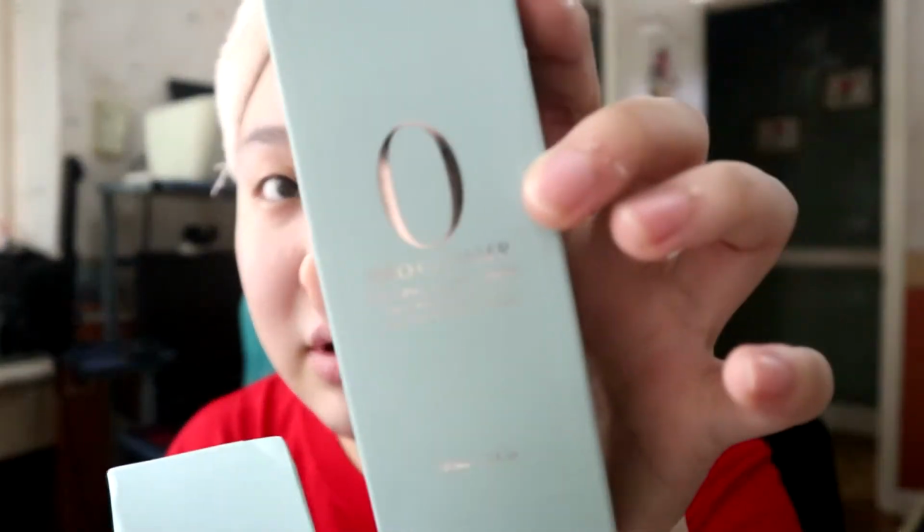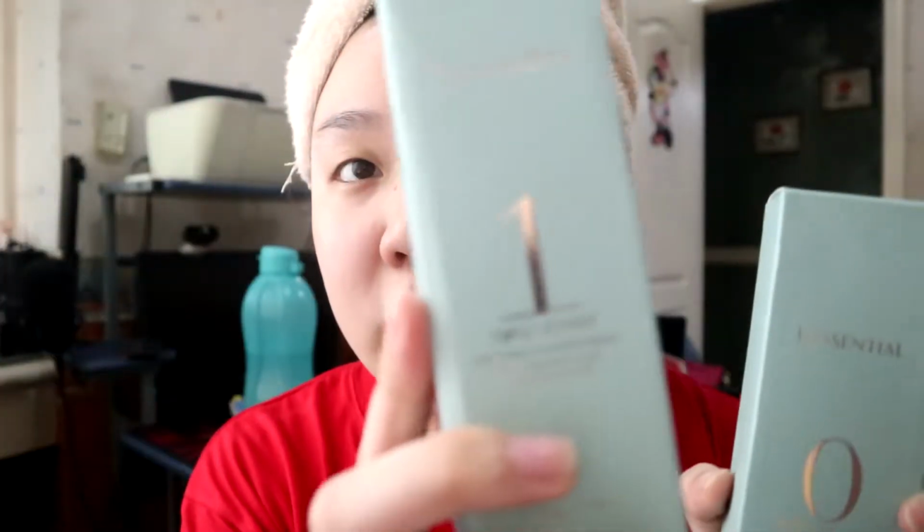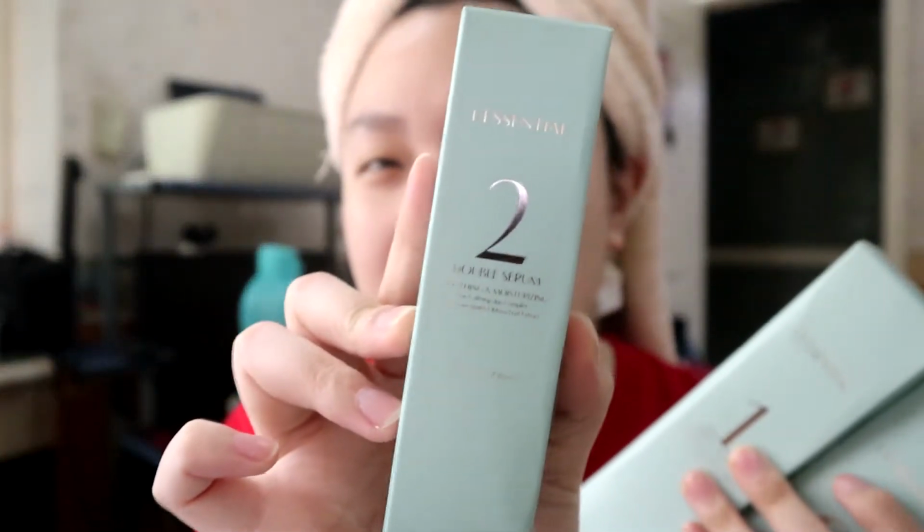So for their first product line, they have these. Zero. One. Two. And three. See, I love the packaging. I love the concept because zero is for the cleanser, as you can see right here. One is for the toner, as you can see. Two is for the serum, and three is for the moisturizer.